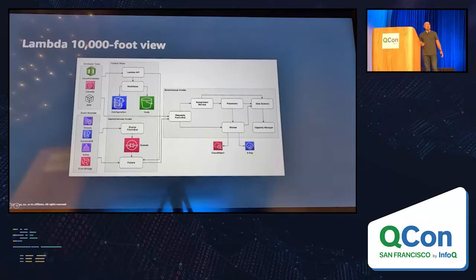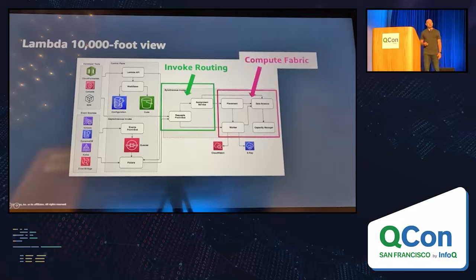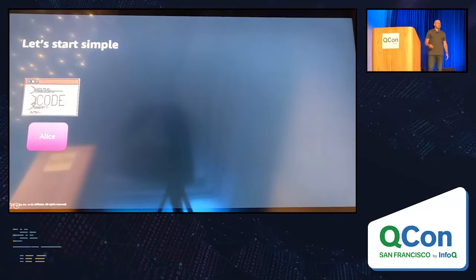This is a very high-level overview of Lambda components. And don't worry, today we don't have enough time to go over every block. We'll only talk about invoke routing and compute infrastructure. So let's start with invoke request routing. This is the layer which connects all the microservices together. It provides availability, scale, and access to the execution environments. But let's start very simple. Let's build it ourselves.